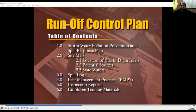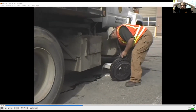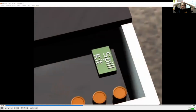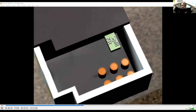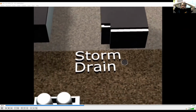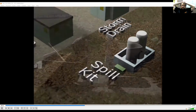Whatever it's called, it will identify the equipment and procedures for spill response. The plan will also identify the location or locations of the spill lockers and storm drain inlets at your facility. Read and understand your plan so you're prepared to respond quickly and effectively.